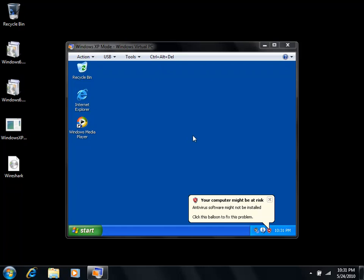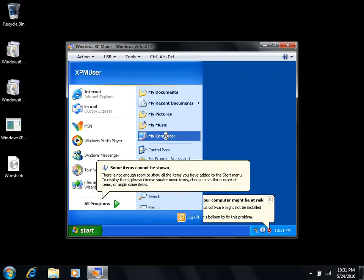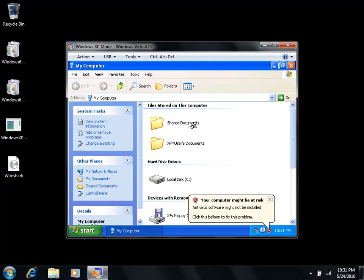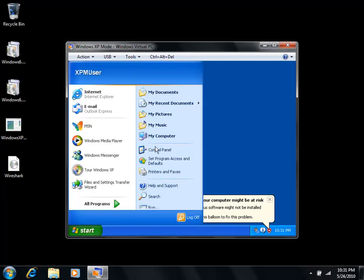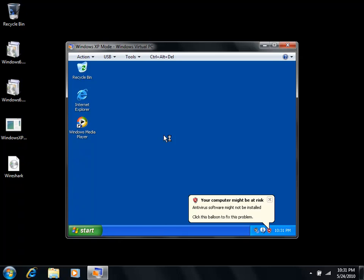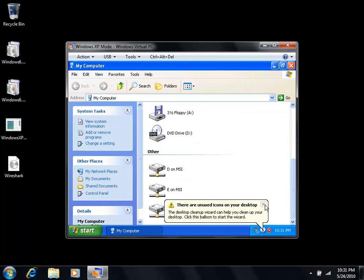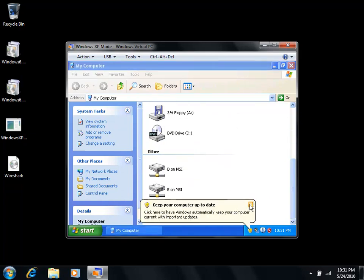So now that we've loaded up our virtual machine, if we click around the place here, you'll see that this is a real copy of Windows XP with Service Pack 3. Okay, well there's our desktop, our Windows Explorer, our Start menu, and so forth. Now if we do click Start, and in fact let's open up My Computer, you'll notice that we do have our standard C drive, but if we scroll down, we also have, let's just get rid of these balloon pop-up messages, our local drives available within the virtual machine. That way we can transfer files back and forth between our Windows 7 machine and the Windows XP virtual machine.